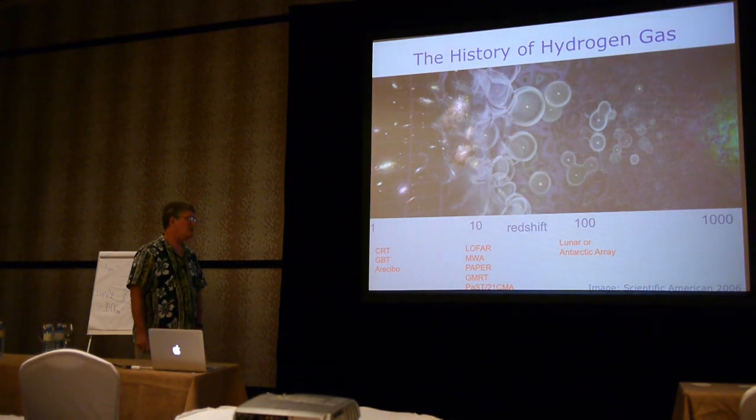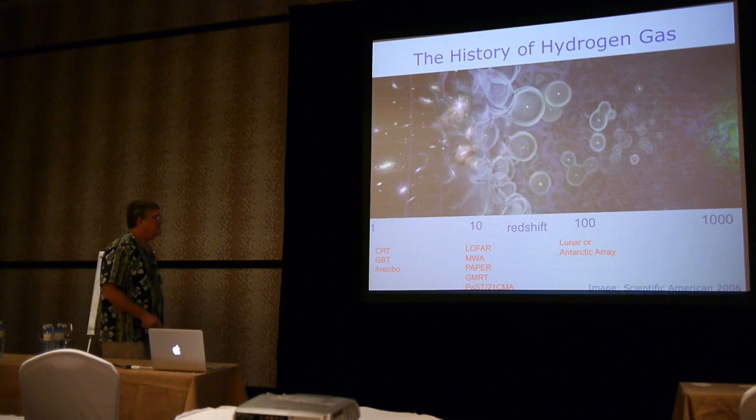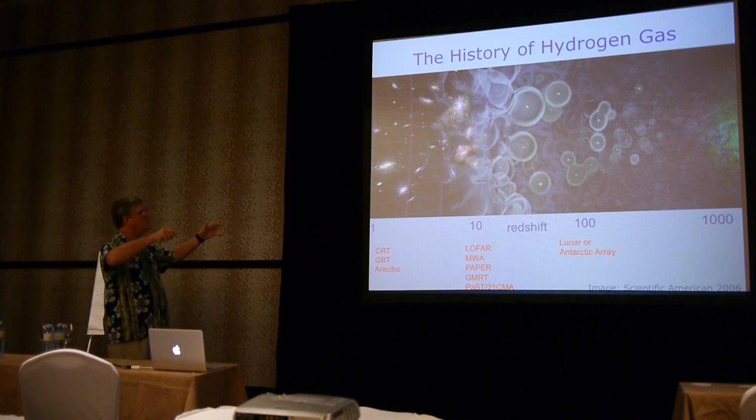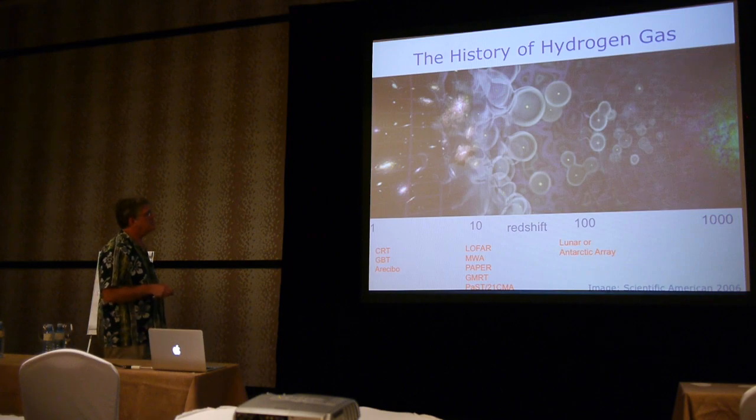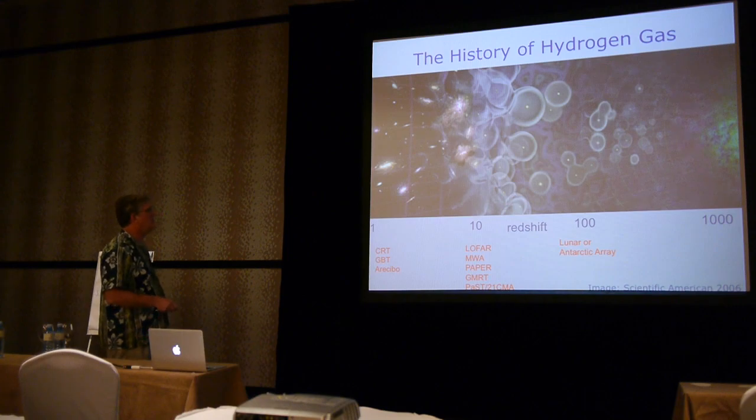Okay, well, here's on one slide the history of the evolution of neutral gas. So at redshift 1000, the universe first becomes neutral, and the cosmic background is released. Before this time, the acoustic oscillations are oscillating in the combined photon-baryon plasma, oscillating in the dark matter potential wells, and creating the baryon acoustic oscillations imprint in the matter and the acoustic oscillation features in the cosmic background.